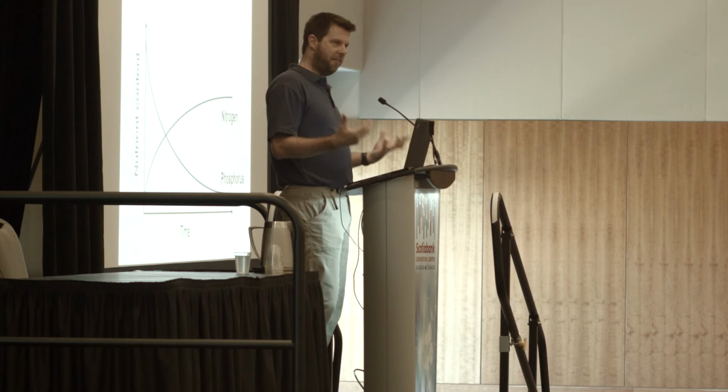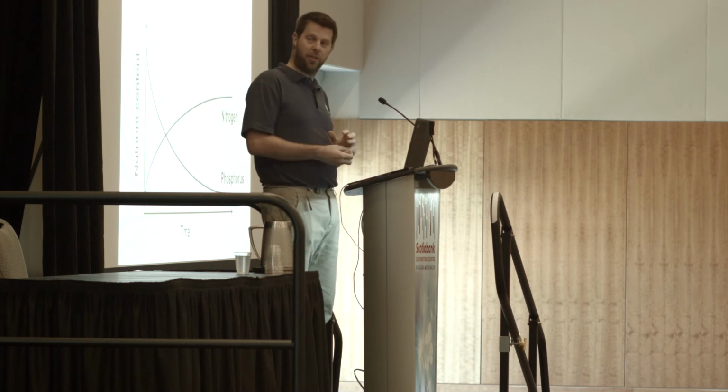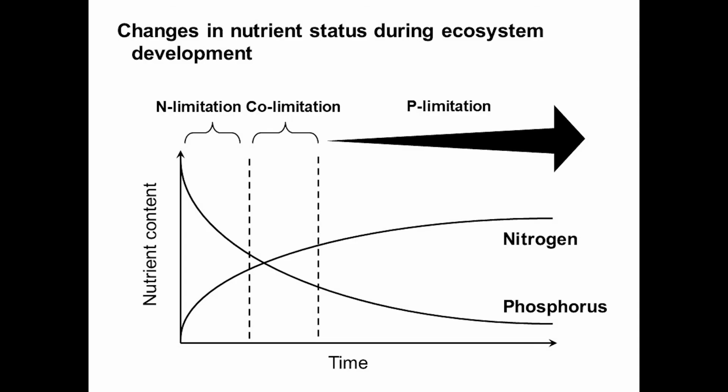Phosphorus follows a very different pattern. Typically, soils have about as much phosphorus as they will ever contain when they start to form. So you can see there at time 0, the maximum total phosphorus content. And then over time, phosphorus is gradually leached and eroded from the soil, and the phosphorus capital of the soil declines. As you can see there, as soils age, phosphorus concentrations decline to relatively low levels.